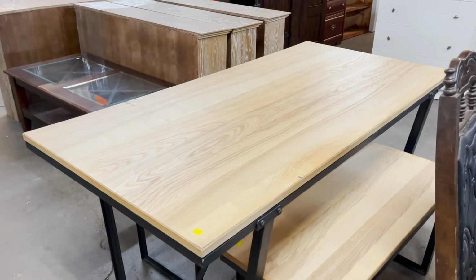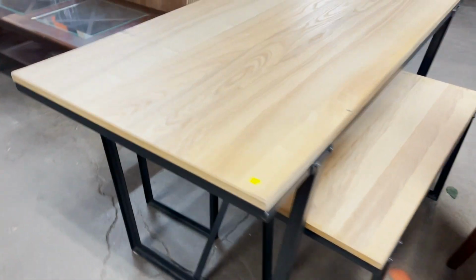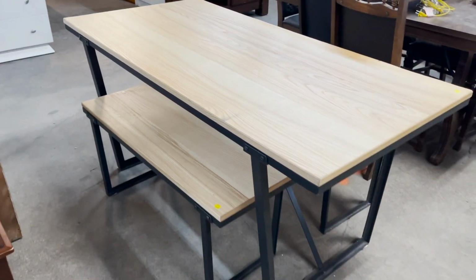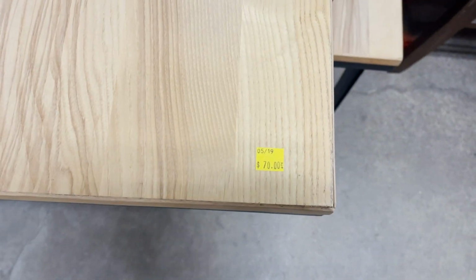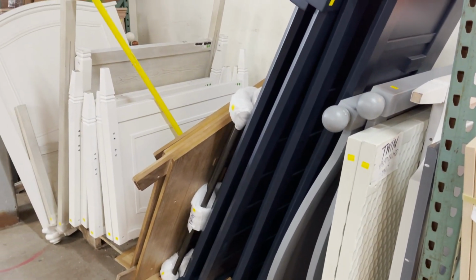I just found this little table and bench set, and it's only $70. This is just so fun finding great pieces at such a good price. It really just shows you that you don't need to go out and buy brand new expensive pieces. I would check out the thrift store before you go anywhere because it will help you cut costs.